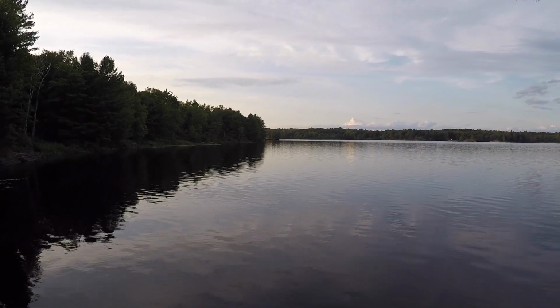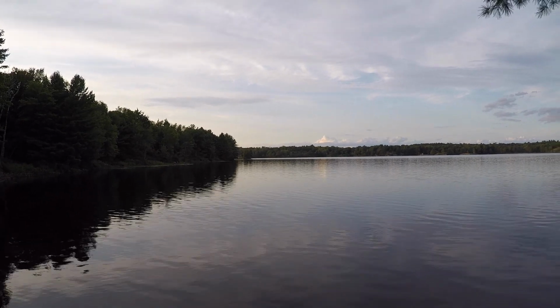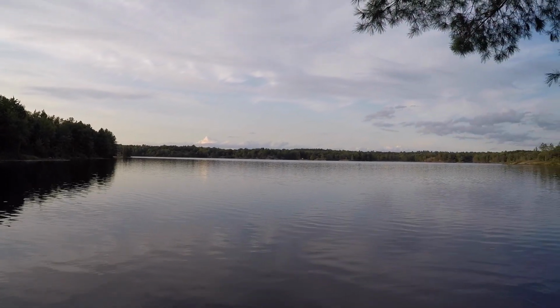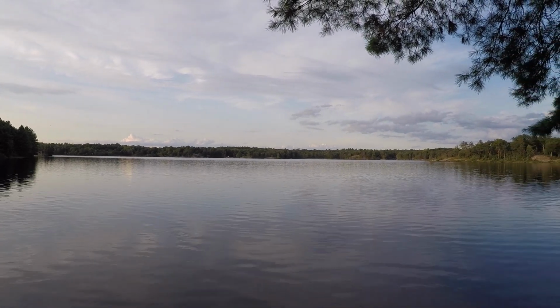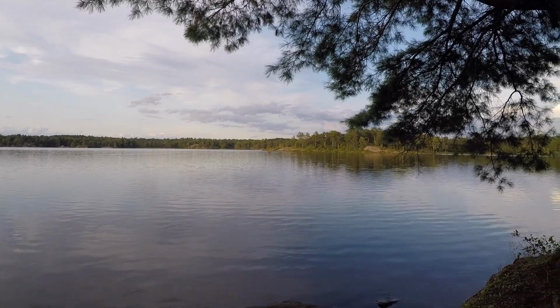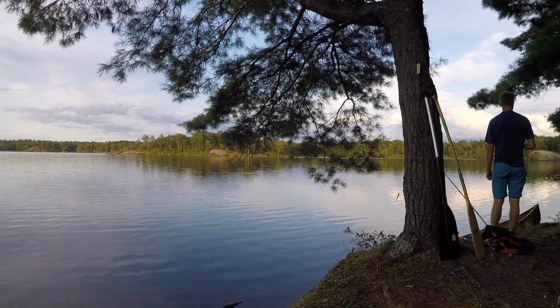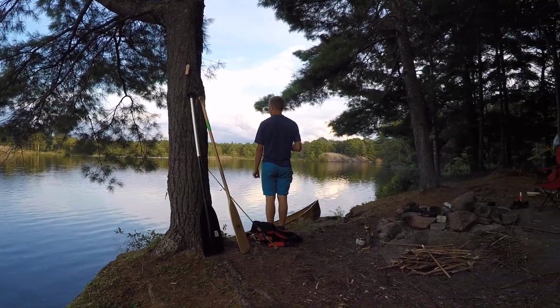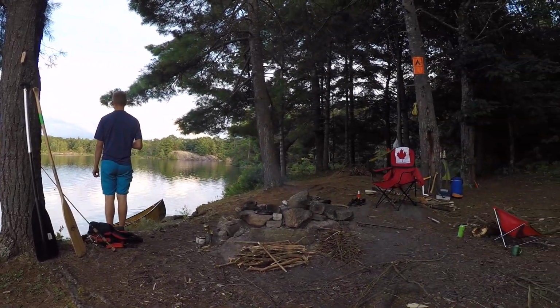So this is our lake, and it's 7:45 right now. It's almost like glass out there. And we're just about to get supper on. But such an incredible view. We're taking it in right now. It's a really nice campsite.